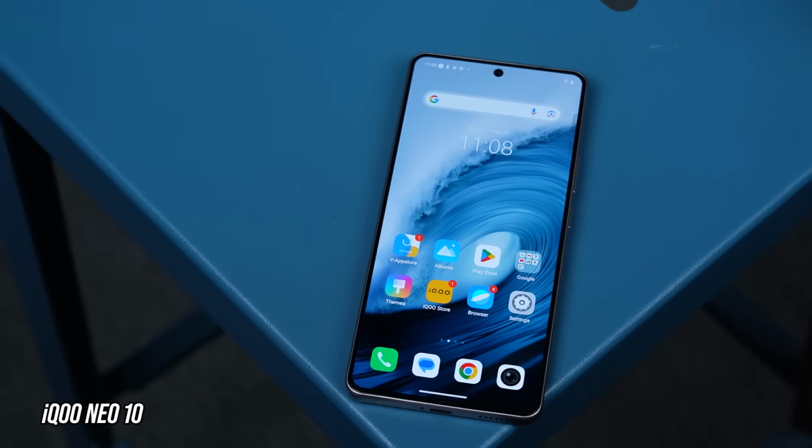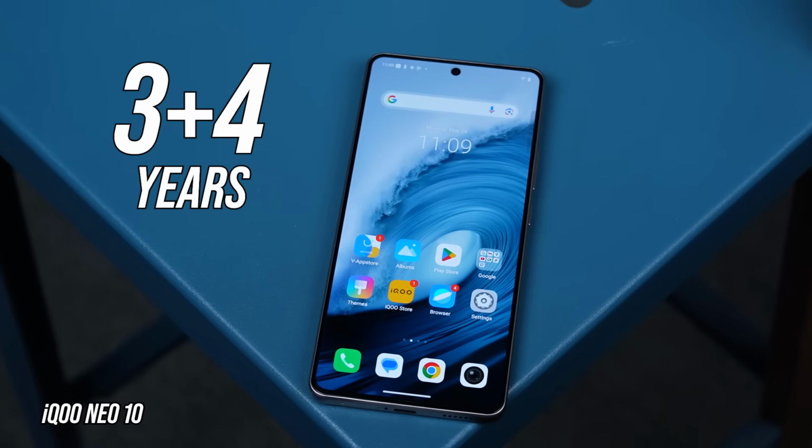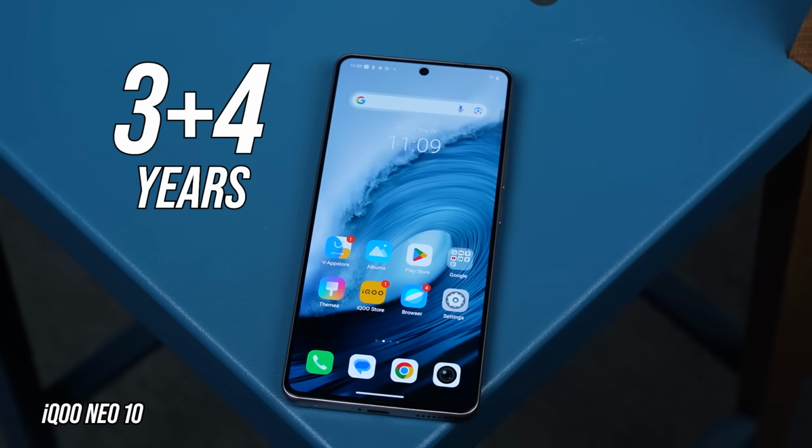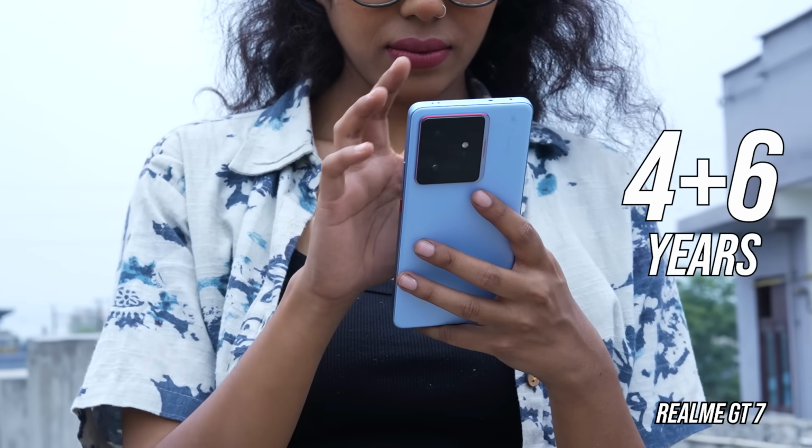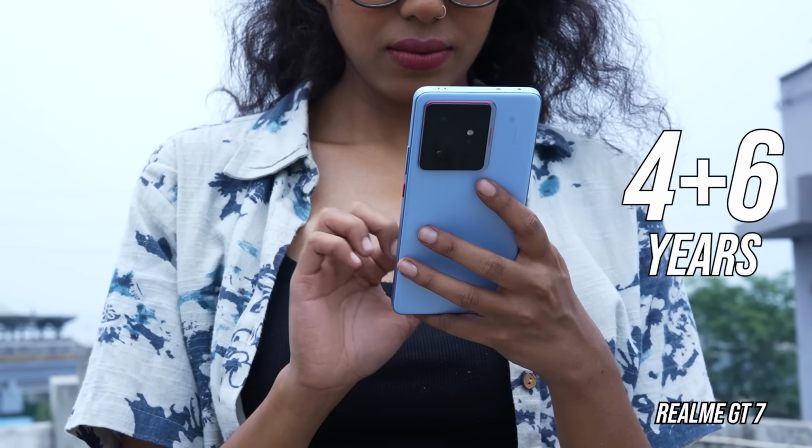In terms of updates, we get 3 years of Android updates and 4 years of security patches on the Neo 10. But with the GT7, Realme is offering 4 years of OS and 6 years of security updates, which is fantastic.